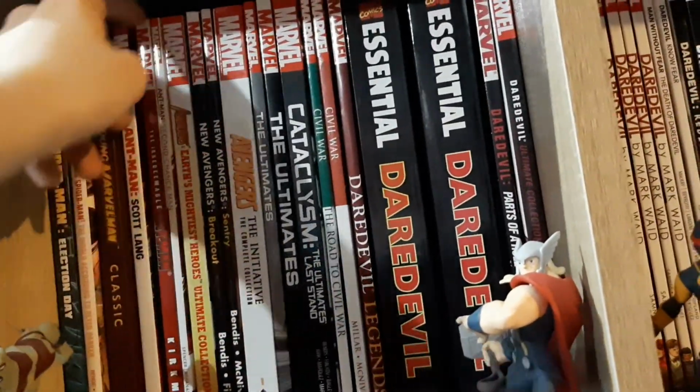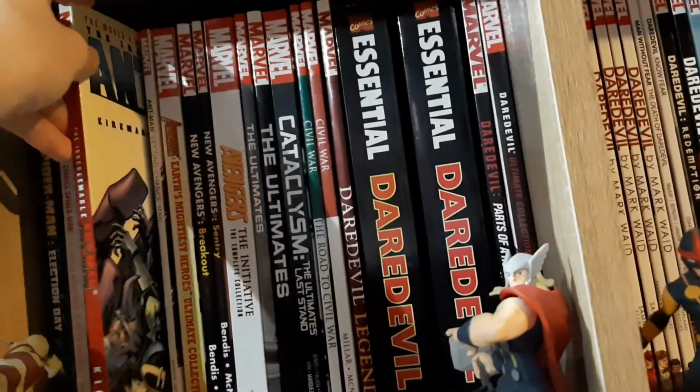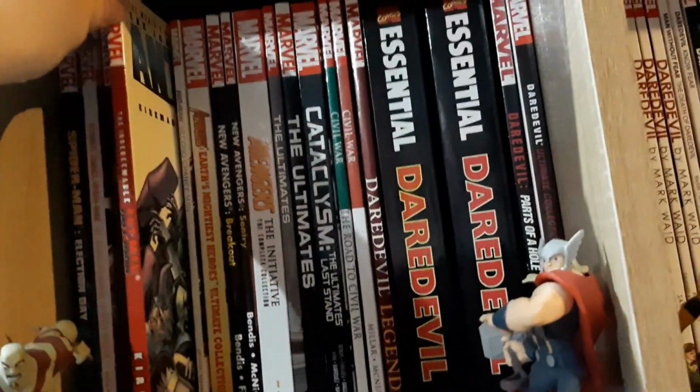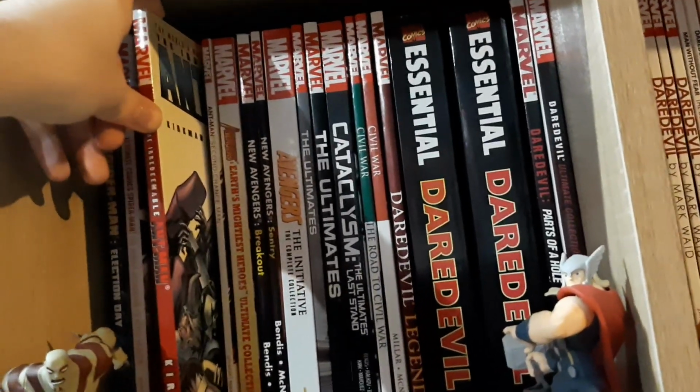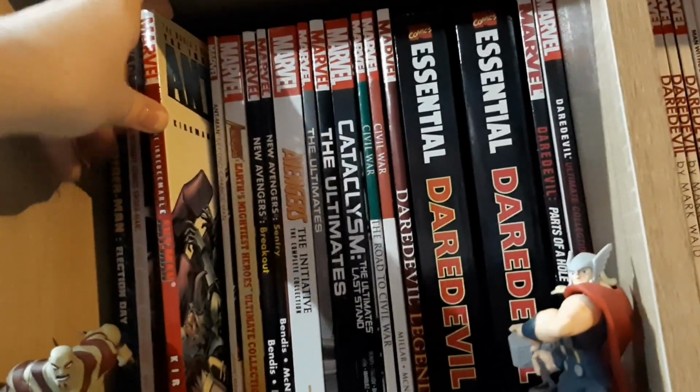That's really cool. This is The Irredeemable Ant-Man by Robert Kirkman. This only lasted 12 issues, but it's a lot of fun, and there's a lot of funny characters in it. It also is really dark and introspective, and I recommend it. It's quite good.